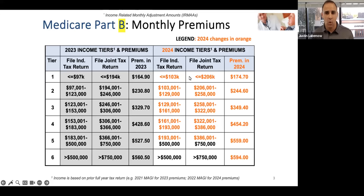So as long as you're below those income thresholds, you're just going to pay the base Part B premium, which is again $174.70 per month. However, if you're in one of these higher income brackets, you can see the additional amount that you'll have to pay the government for the Part B IRMAAs for next year.